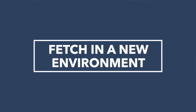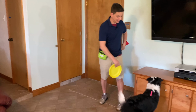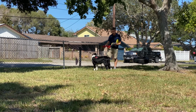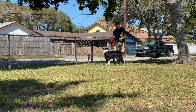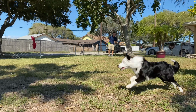I want to see how she does with fetch in this new yard. I like that she's into this. Is she into this? All right, I'm going to bring out all three of these toys and we'll see which one she wants to play with today. I'm going to drop the leash, but this will be a lot easier to get to her if she gets the zoomies on me. What's this? Let's try that. Go get it. Oh, she went right after that. I like that. Ready and go.